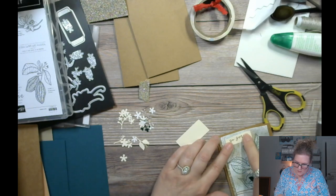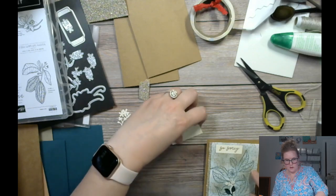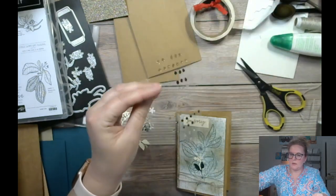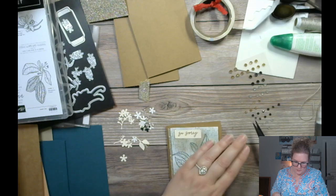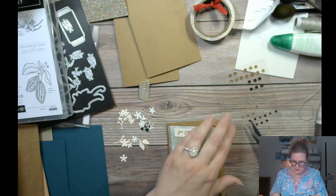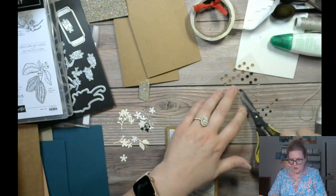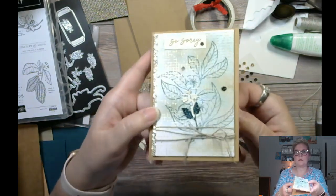So that's the second card. I'm going to take some of those glitter dots that we have. And we can even use black. We can use all of these, just to change it up, right? Okay, there is the second one.